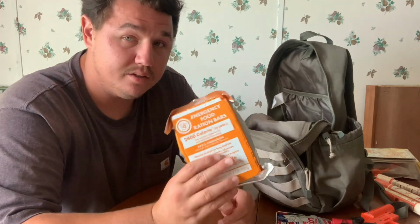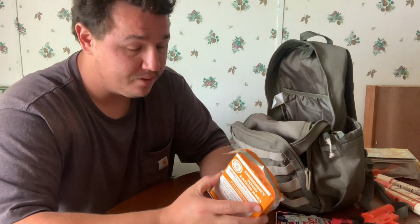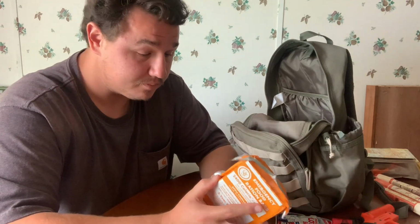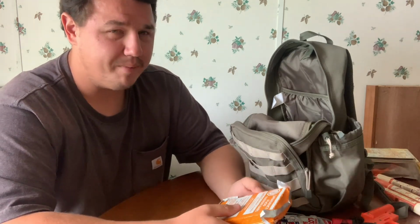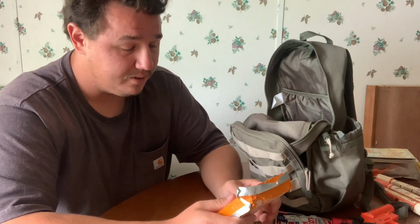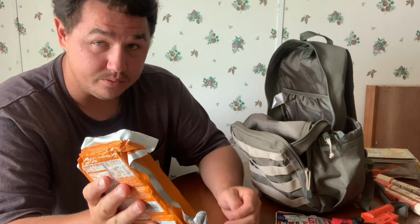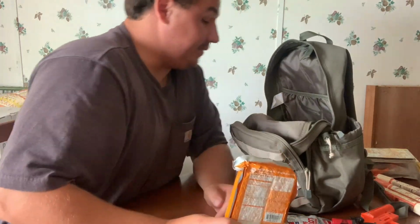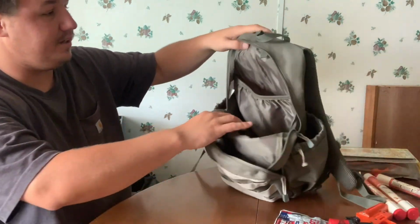Manufactured in 2018, so I bought this in 2018-ish. I am going to keep it in here just because, like I said, I will end up replacing this within a year. I try to only go about a year over the expiration date. That is me. That is not advice for you. So, this is a great thing to keep in here. And that's it. That's everything in the bag.